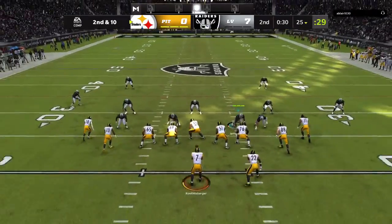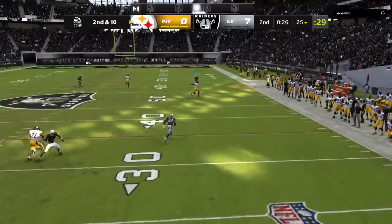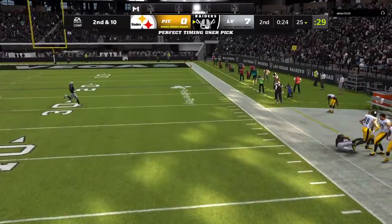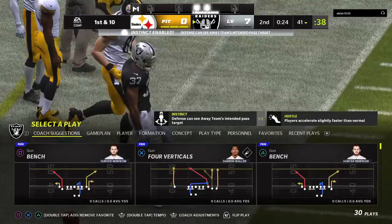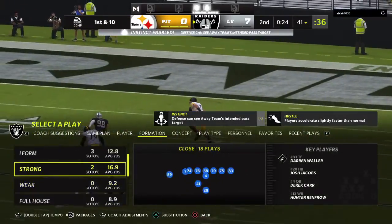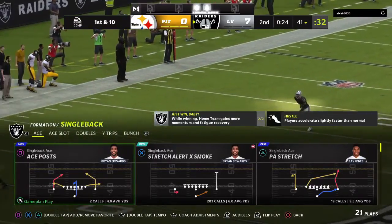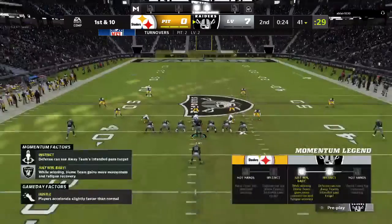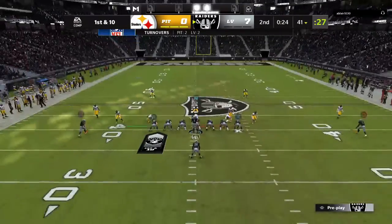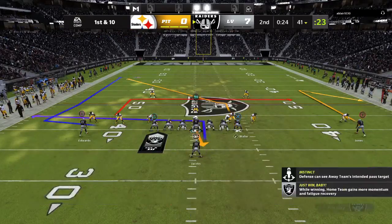On 2nd and 10, Roethlisberger on the run. He'll let it go deep, right sideline. Rifles one, and that's going to be intercepted. Picked up by Tyree Gillespie, and the Raiders are going to take over at their own 41. So good starting field position for him here as they come up 1st and 10 at the 41-yard line.